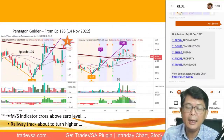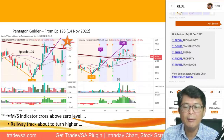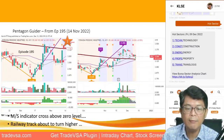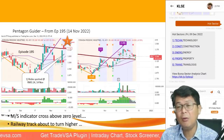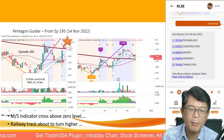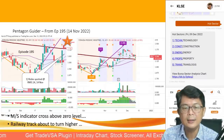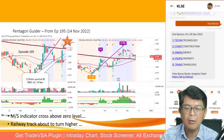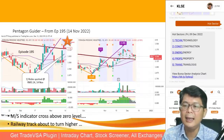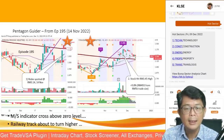And okay, the other one that we spotted on 14th November, episode 195, is also at 13 ringgit 14 cent. Now remember, this is before the election. Not many people will be buying it, but I did say that, look, these are good fundamental stocks regardless of the outcome of our economy, the outcome of the prime minister and the election. Market continues to move up here, hit 349.